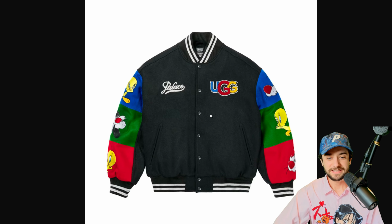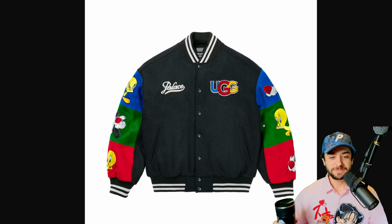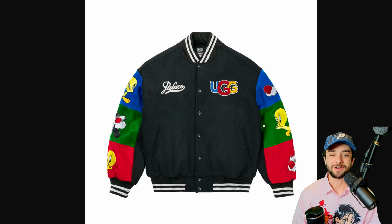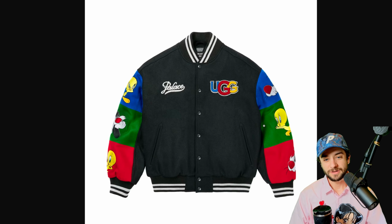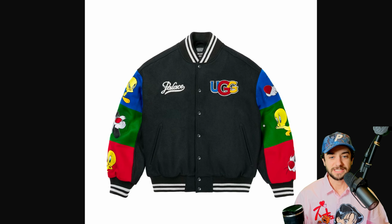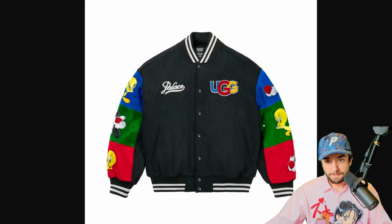Man, gonna be expensive as always, and I imagine the person that really wants this probably has a couple Varsity jackets already, so I would say this is a very skippable Varsity jacket in terms of all the ones that have ever been released from Palace in the past 5 years, 2 years even. But that's just my opinion.